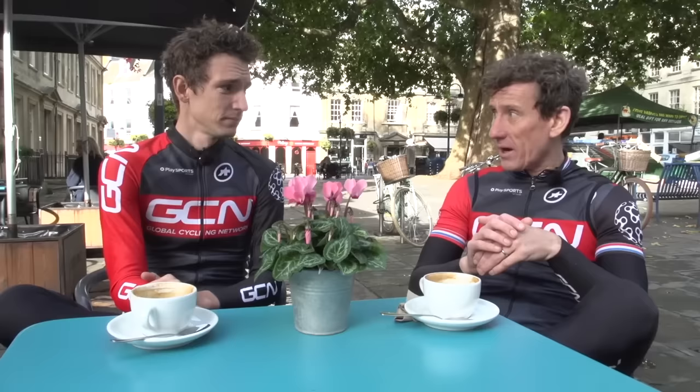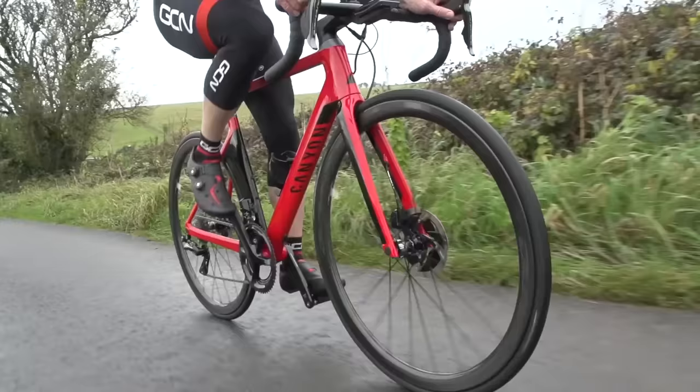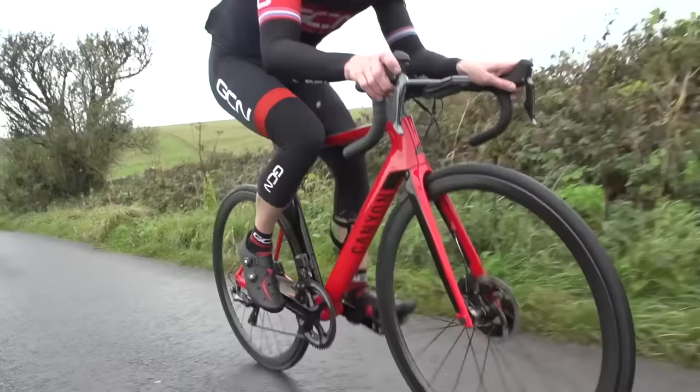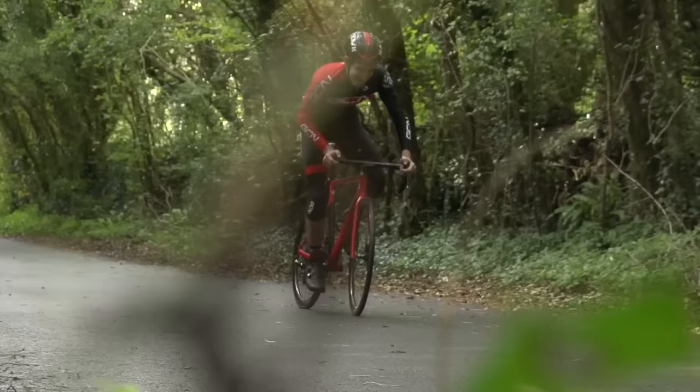So on that short, rather brutally steep climb that we did our tests on, the difference between the two bikes was around 10%. So it just shows that over 4.5 kilograms makes a massive difference. Yeah, it does. And it's also worth saying, isn't it, that those two bikes felt like completely different animals, like chalk and cheese. And so you can really see why people get obsessed about bike weight. If you like steep climbs, it does make a difference.